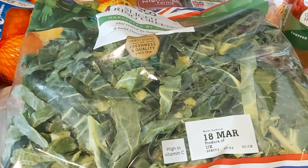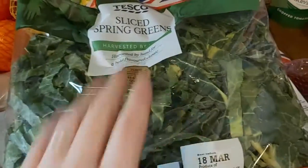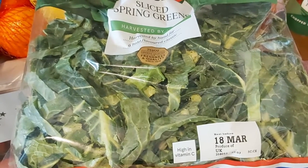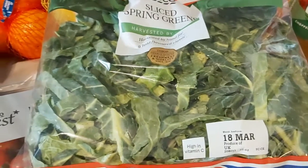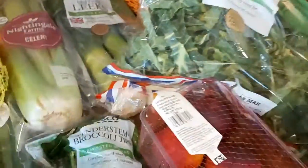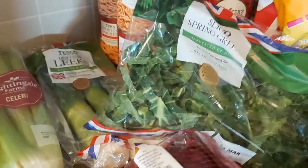So I was reluctant to get another cabbage, having had 2 bad experiences on the bounce with Savoy cabbage. I don't know whether we're coming to the end of the Savoy season or something, and that's why it's all a bit not so good at the moment. But anyway, I got some sliced spring greens, which I like, and will hopefully satiate my cabbage desire this week. Can you have cabbage desire? Is that a thing? I do.